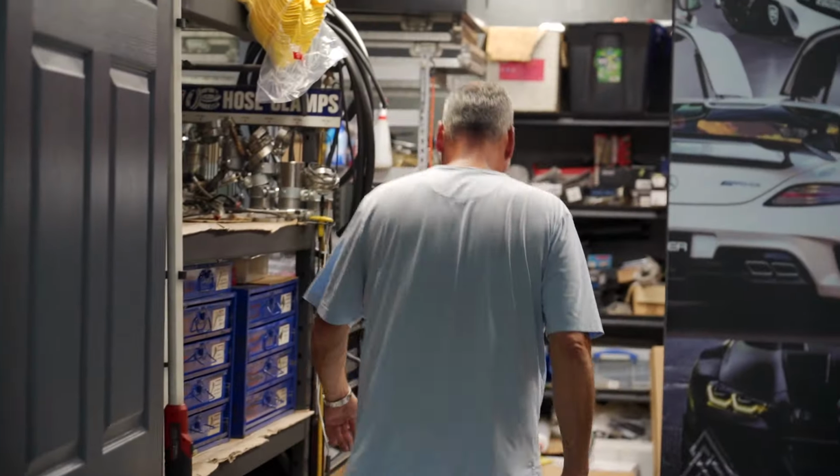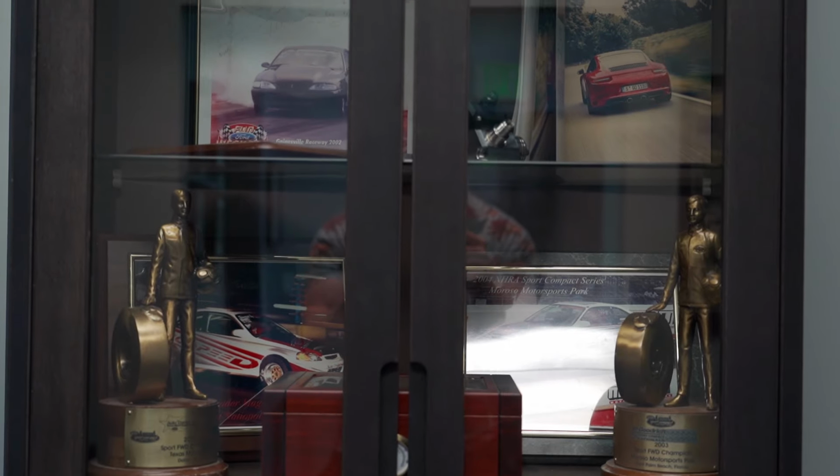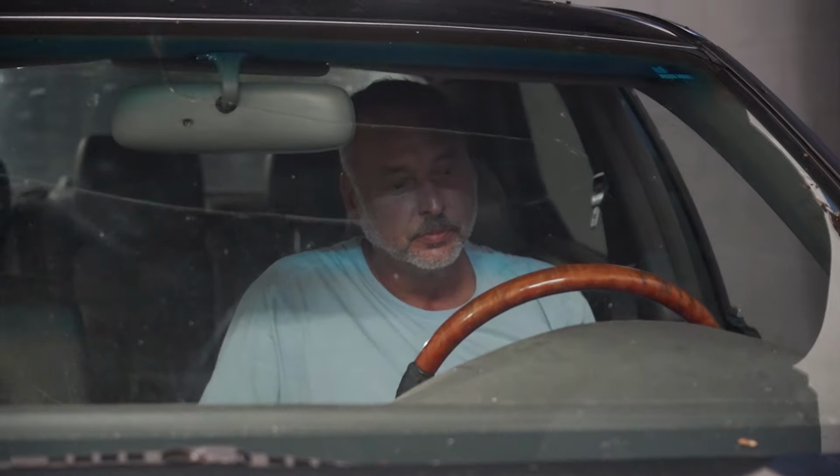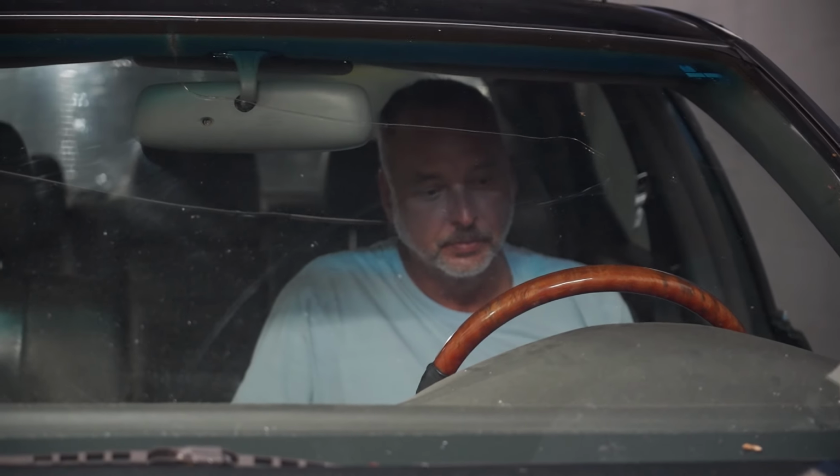By the way, just a little bit about Frank. He's raced professionally for over 25 years. He owned South Florida Performance back in the day. And to say the least, he's built and raced some incredible cars. And besides that, he's also just one of the nicest and most down-to-earth people I've met in the car world. If I'm being honest, there really isn't anyone else I'd rather do this with. And he's also the only reason we have a chance in hell of finishing.